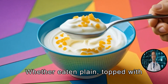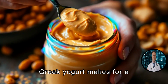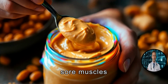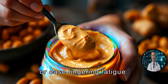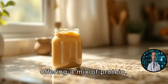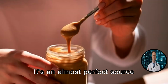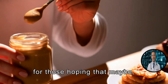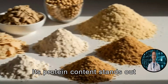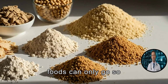Whether eaten plain, topped with fruit, mixed into oats, or added to pancakes or smoothies, Greek yogurt makes for a reliable companion for anyone trying to strengthen sore muscles or ease lingering fatigue. Natural peanut butter, too, serves as a steady source of energy, offering a mix of protein, healthy fats, and much-needed minerals. It's an almost perfect source for those hoping that maybe, after the gym, they'll recover a bit better than last time.